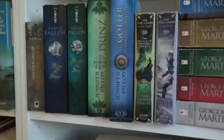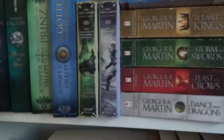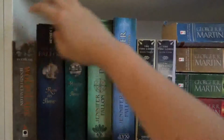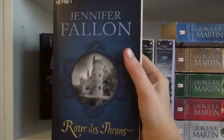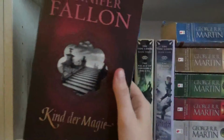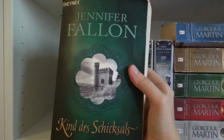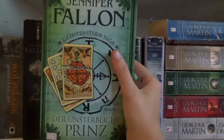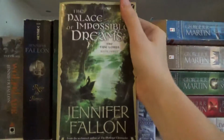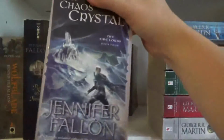Continuing on with my books, I here have my adult high fantasy shelf, and there's not that many books, but there are quite a few in the back. I first have the Hythrun Chronicles by Jennifer Fallon, Wolfblade, Warrior, and Warlord. I also have the Demon Child trilogy, Medalon, Treason Keep, and Harshini. Then I have the Tide Lord series, also by Jennifer Fallon, starting with The Immortal Prince, Gods of Amyrantha, The Palace of Impossible Dreams, which I just think is such a beautiful title, and The Chaos Crystal.